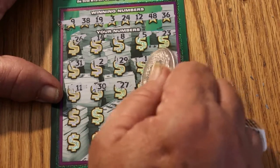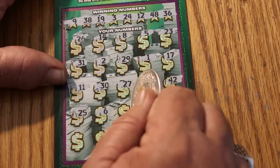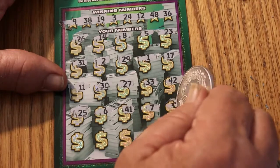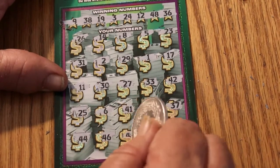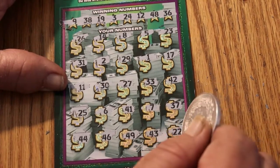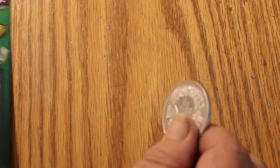27, 33, 42, 25, 6, 41, 7, 37, 44, 46, 49, 43, and 22. So we got nothing down below. Let's check the bonuses. Nope, nope, and no. Okay, well, yeah. Five in a row would have been off the charts.